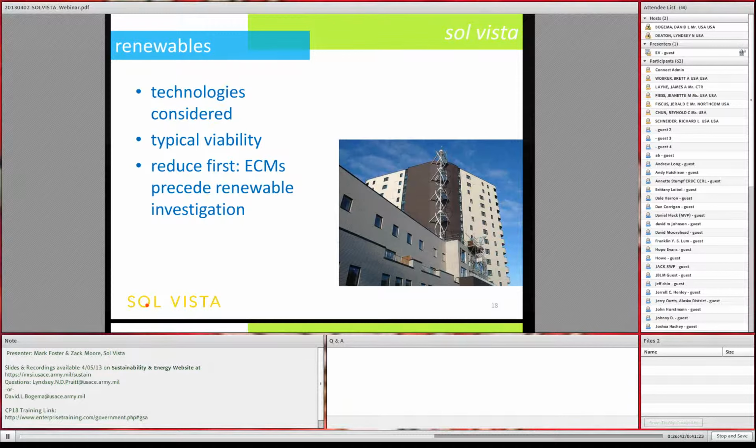Lastly, we do look at renewable energy options, but I make this last because it's always important to reduce your use first before looking at the viability of renewable energy. Often there's not enough roof space or there's not enough loop space for geothermal or photovoltaic, so you have to reduce your use as much as possible first if it's going to be even close to being viable.